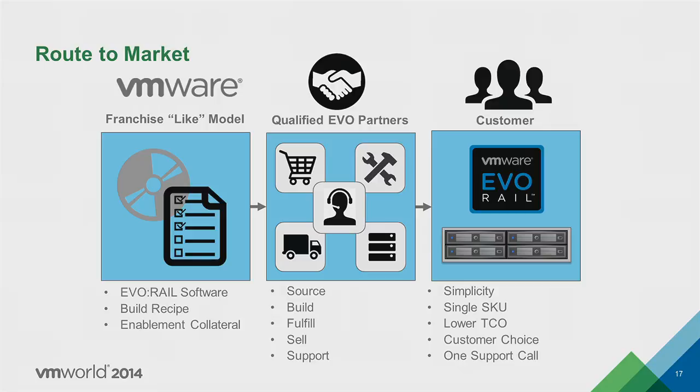First of all, and Dave is going to show you a cool demo at the end, simplicity. I think the demo is going to show you that the system is really easy to set up. It takes about 12 to 15 minutes. So the whole management aspect will radically change. On top of that, of course, there's the single SKU aspect.